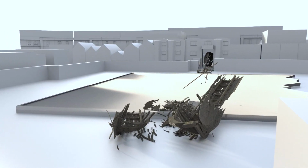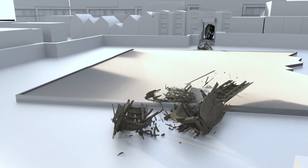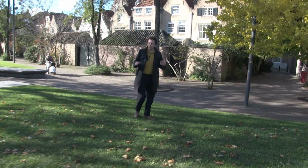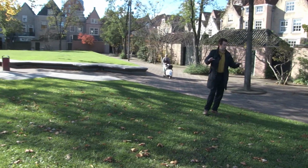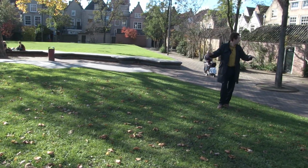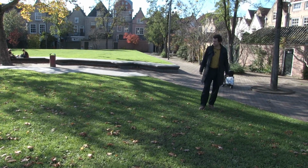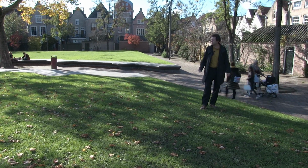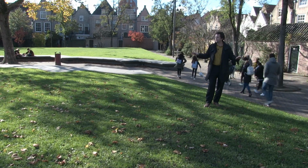And one of these fragments of hull will come back again in the third phase as a bronze cast sculpture and seating element, which will be positioned at this point in the cloister town. So we intend to leave as much of the grassy area open as we can.